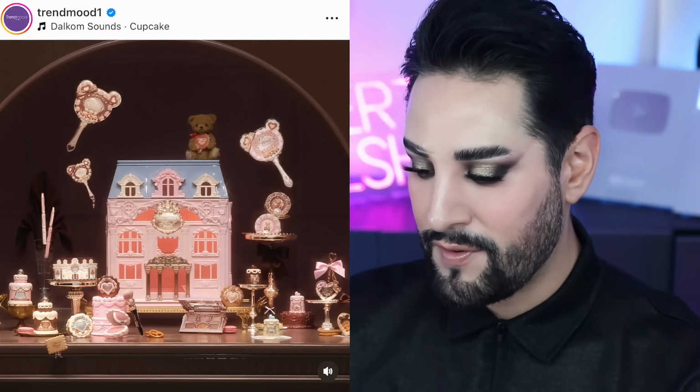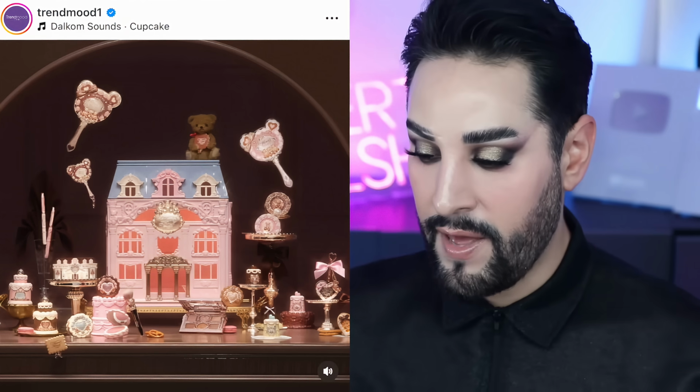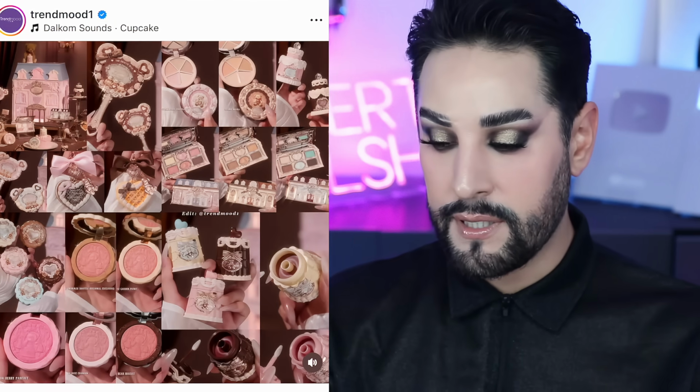Last but not least is from Flower Knows. This is their Sweetie Bear collection. So this is our number 1. I love their collections. I love their makeup. I do have to say, I have this collection, they gifted it to me, and I use their eyeshadow palettes.